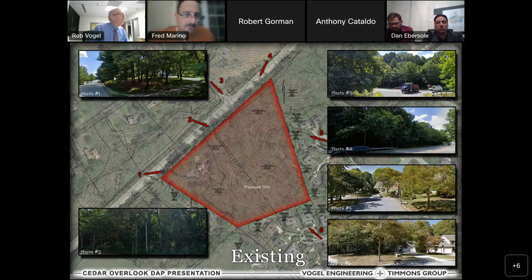Photo one is looking from the south on Cedar Lane up into the site. You could see the driveway in the foreground of that picture. Picture number two is kind of a dead on look into the site. As I said, it was predominantly wooded, and you'll see that one of our objectives is to keep a large majority of the woods, especially around the perimeter. Photo three is looking down Braeburn toward the site. So straight ahead past that dump truck would be the subject site.